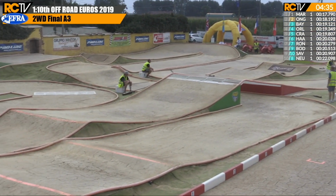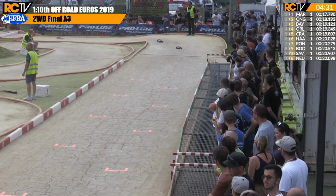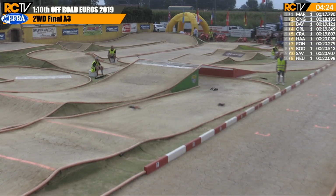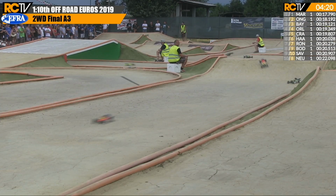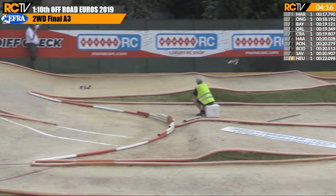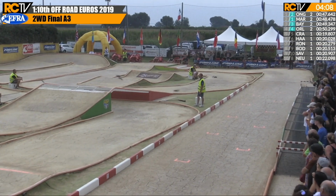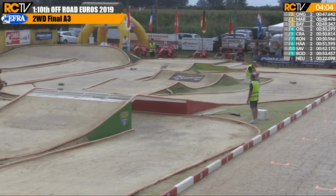Into the tricky double they go. And up the inside is Ongaro on Lee Martin. Ongaro had the better drive. Lee ran a bit wide, and Martin went down from first to second, while Ongaro taking up the lead. And massive air from Ongaro over the line. Still over 4 minutes to go. Bayer third, Orlowski fourth, Craig in fifth, Ronafalk right there in sixth.